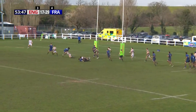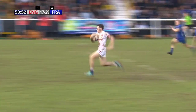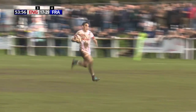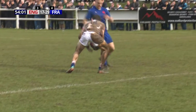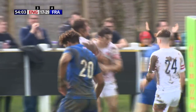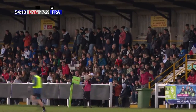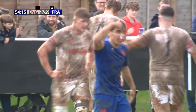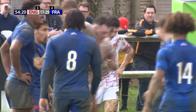Ball out wide. Oh, it's been stolen. And here goes Humphreys. No one's catching him. Tom Humphreys has the parish of Esher at his mercy. Well, that's England pulling a bit of a rabbit out of a hat. They were well and truly under the cosh there. And a little bit of over-exuberance from the French meant that Humphreys saw his opportunity and took it with both hands. A real 14-point score there from Tom Humphreys.